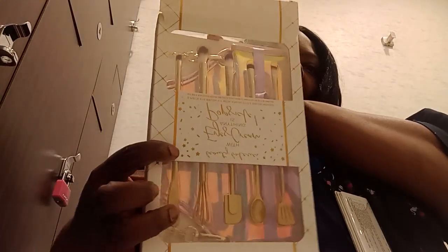Ooh. Yeah. Okay. So, we just gonna open it up like this. Okay. So, this is what it looks like. And we're opening it from the bottom. Okay. So, everything just came out. So, this is what they look like. It's the same as these.